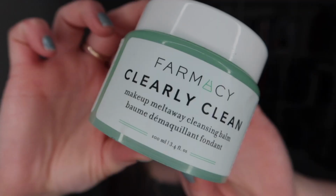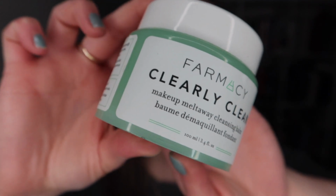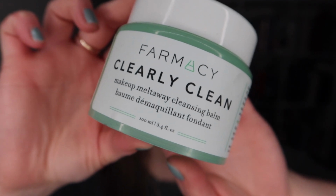But because I just have such sensitive skin, if there's a fragrance-free option for a product, I'll often pick that one, even though I don't have any known allergies or sensitivities to fragrance. I just figure, why not be on the safe side, right? Cover all my bases. And this is a really nice, basic option for a cleansing balm.